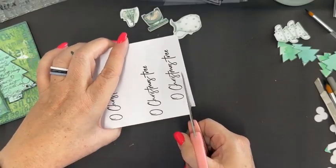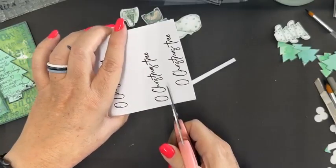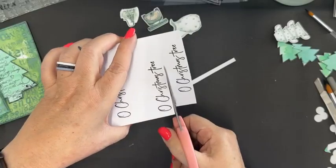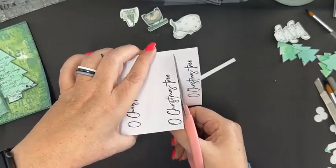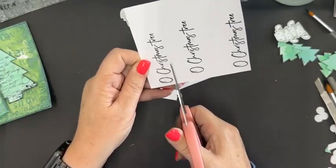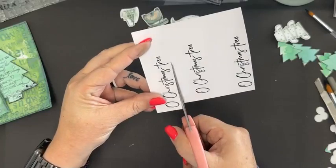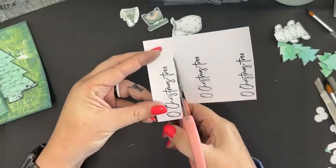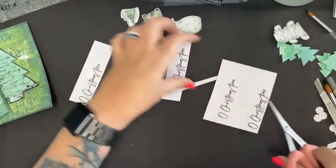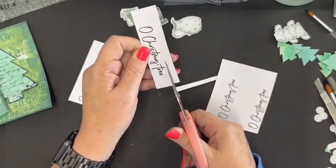At this point, finding a paper trimmer would be preferable. Plan B, use some scissors and trust your eye. And if you are making someone a handmade Christmas card and they comment on something being crooked, you don't need those people in your life. That's my theory. Agreed? All right, so. Snip that.